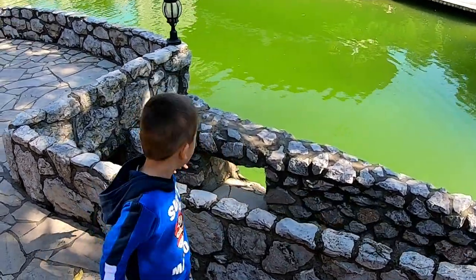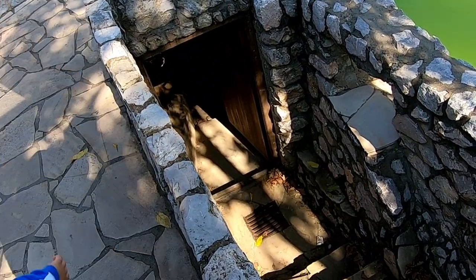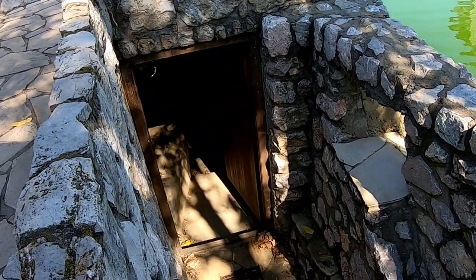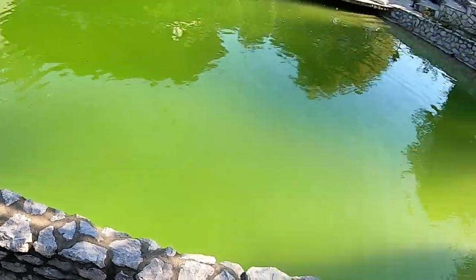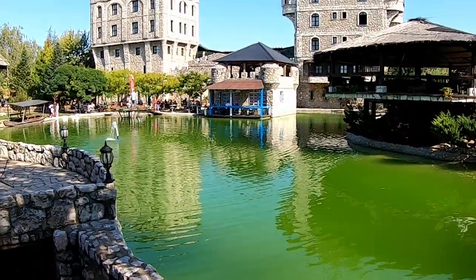Oh, what did you see? Look at this. You can actually go, well, it's basically under the water and it looks dry. Okay, pretty cool. It's well isolated, I would say.